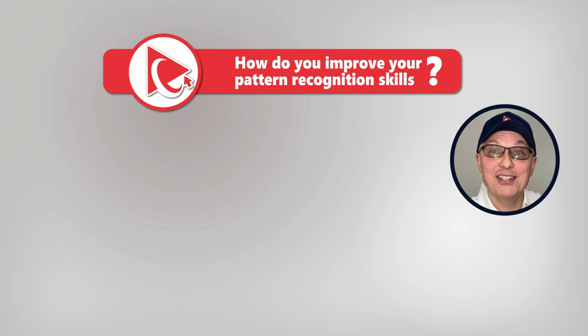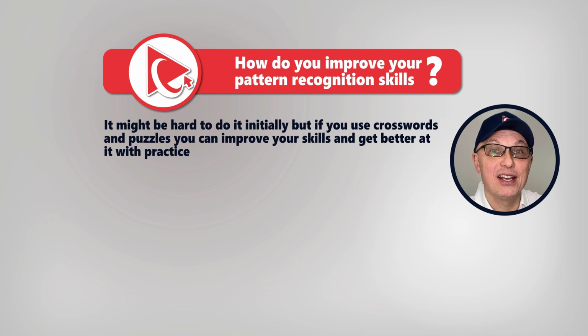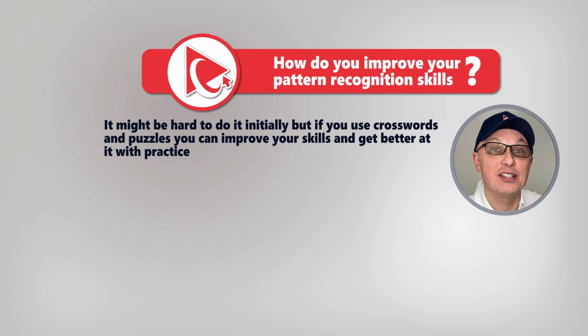It might be hard to do it initially, but if you do crosswords and puzzles, you can improve your skills and get better at this with practice.